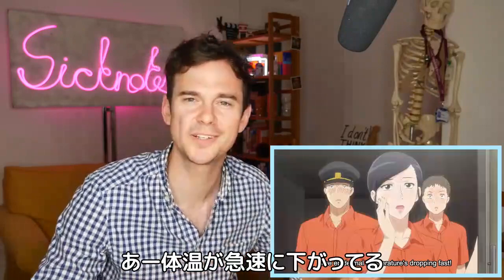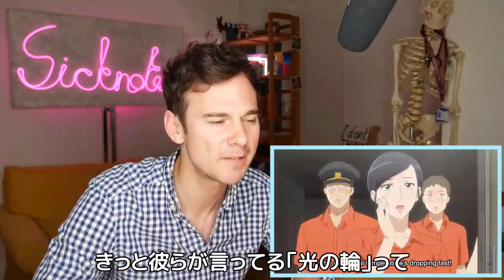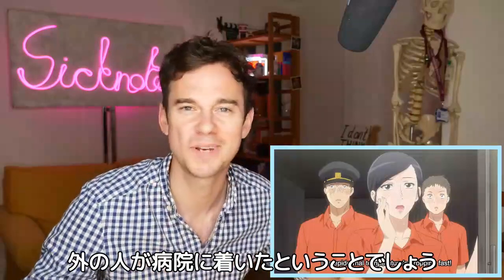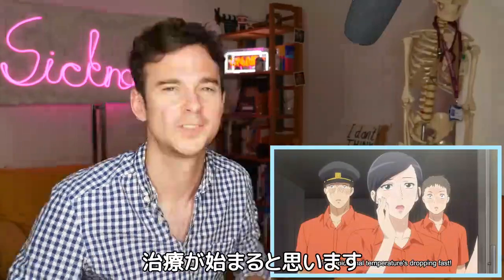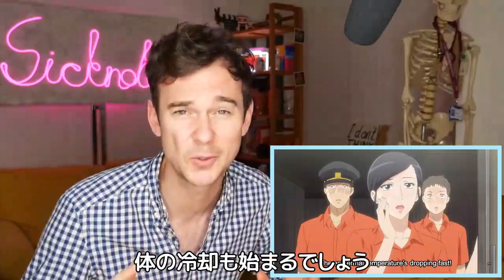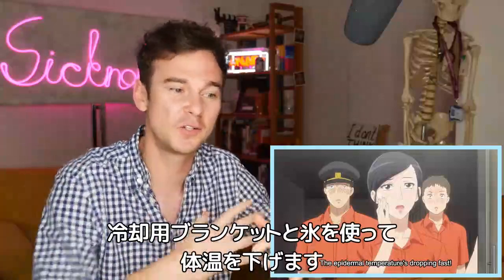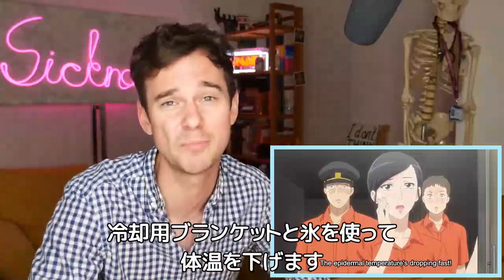Okay, so the temperature's dropping fast, and I'm guessing the light they're talking about might be some light of the patient going into the hospital. So I'm guessing they've got medical help now and would be using lots of external cooling. That's a posh way of saying strip the patient off, using cold blankets and ice to try and bring the temperature down.